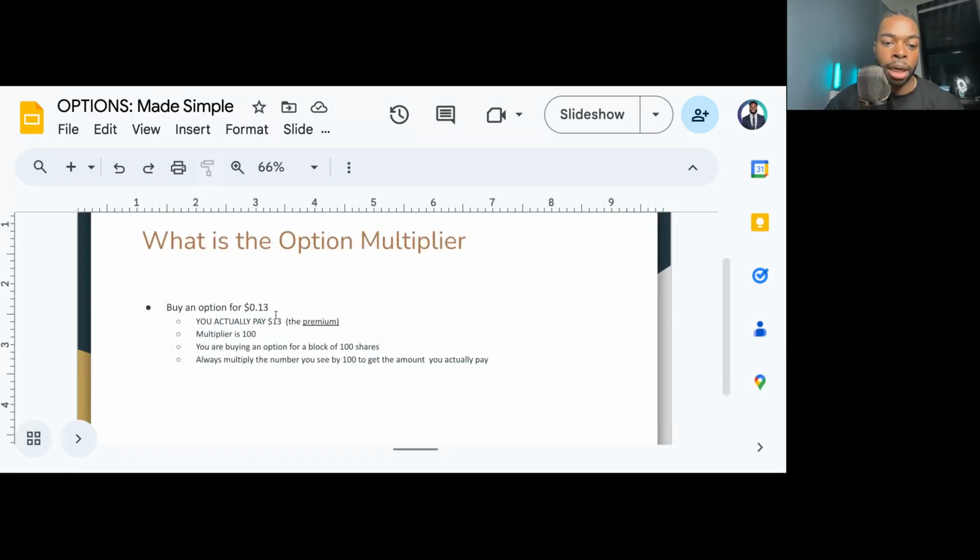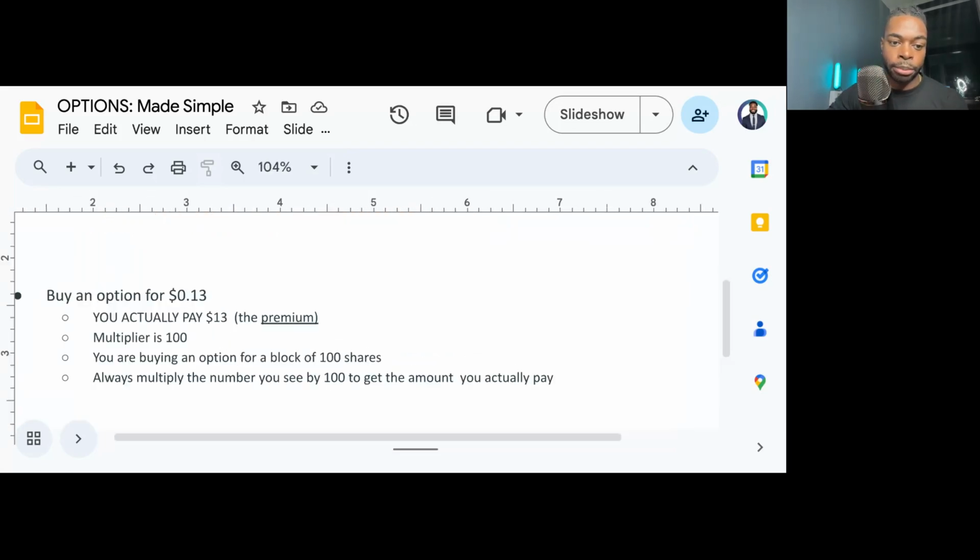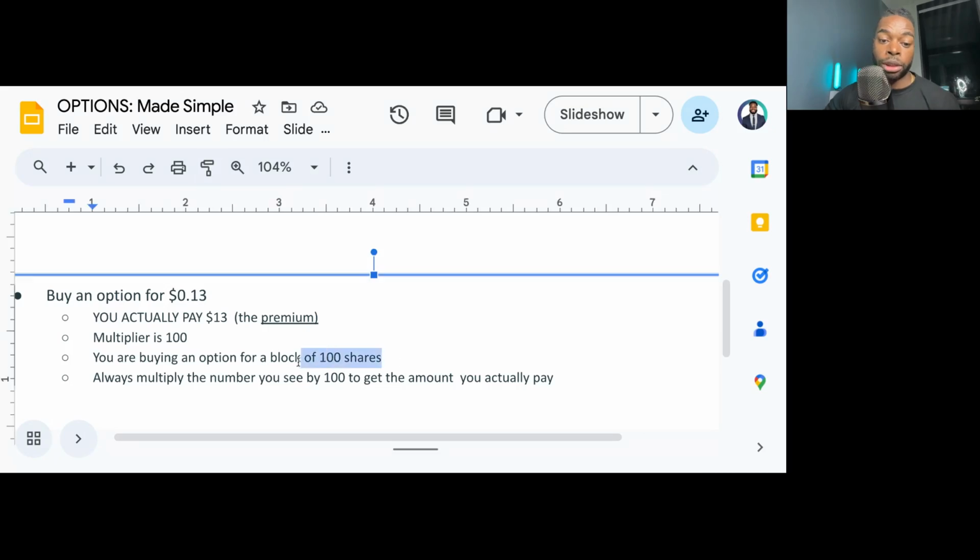Now, when you're buying options, you're going to see that the price is represented in these penny dollar amounts. Looks kind of weird. But what's happening is you're actually going to pay what's called a premium. So you multiply 0.13 by 100, which is the option multiplier, and you're actually going to be paying $13 for the contract. So every contract gives you control over 100 shares.